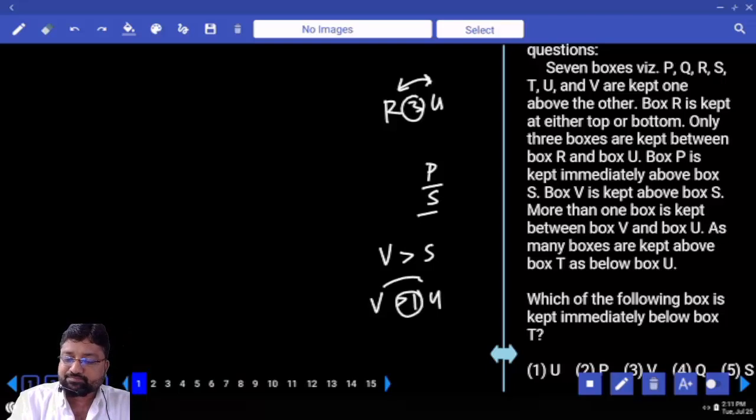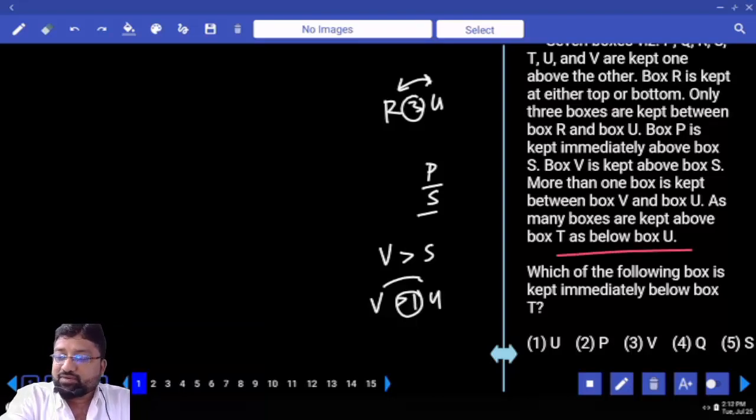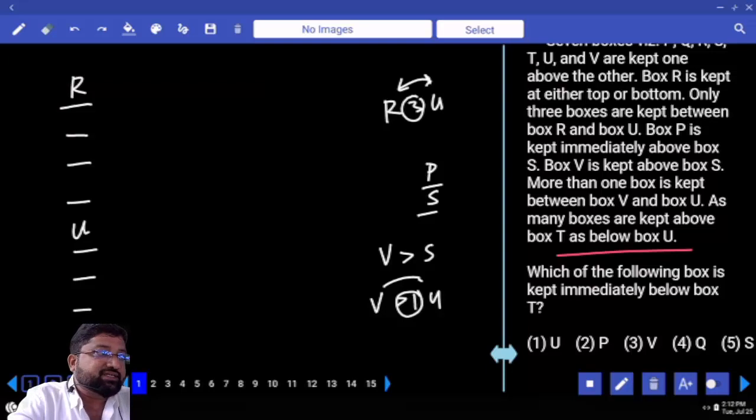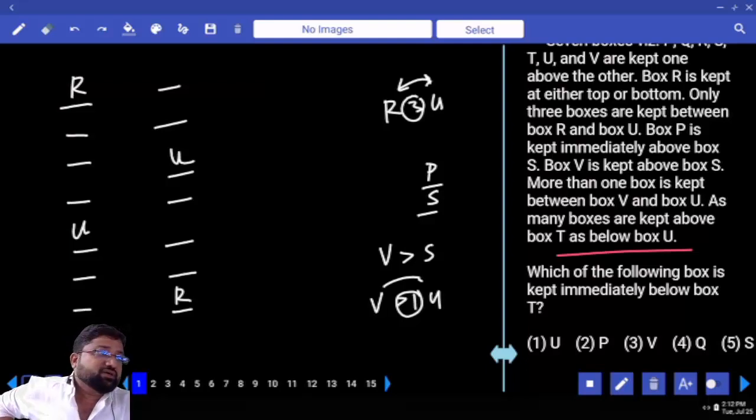And then next, as many boxes are kept above T as below U. How many possibilities? 2 possibilities. What is the first possibility? R, 1, 2, 3, U. Total number of boxes is how much? 7. R is kept either at the top or at the bottom. This is R, 1, 2, 3, U, 5, 6 and 7. The number of boxes kept above T is as below U. U is third place from bottom, T third place from top.